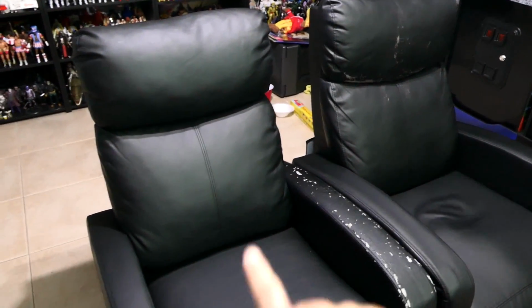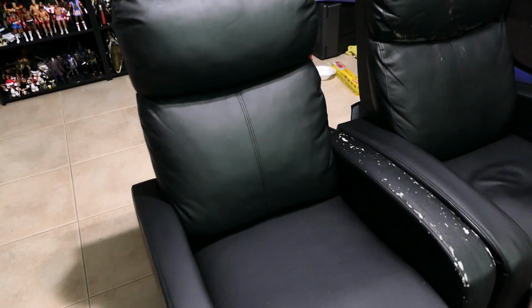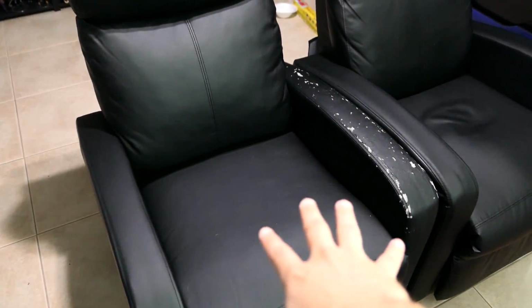The rest of the chair has held up pretty well, and I can tell that the lighting in this room, at least on camera, makes the backs of the chair look a little bit green for some reason. It's not like that in person. I'm not sure why it's coming across like that on camera, but in person it looks more like this right here.